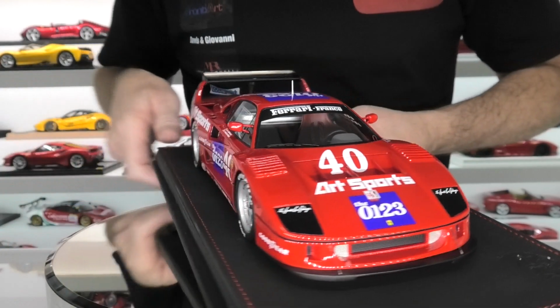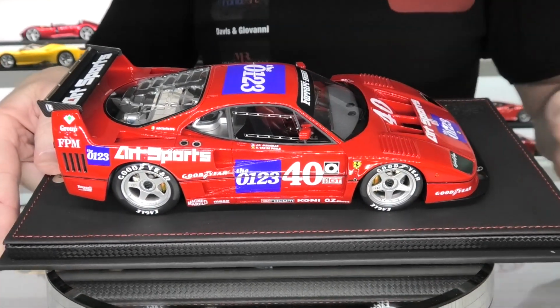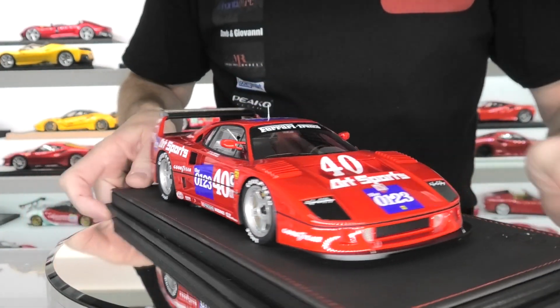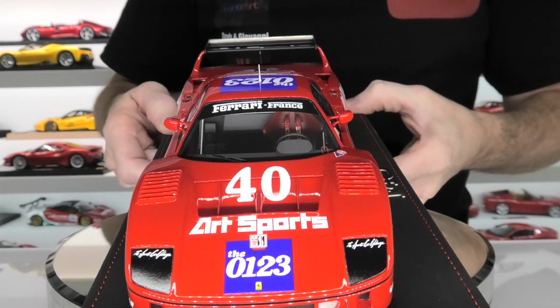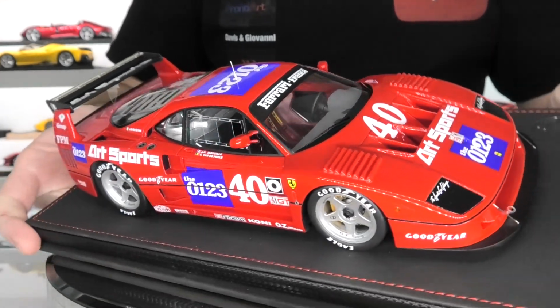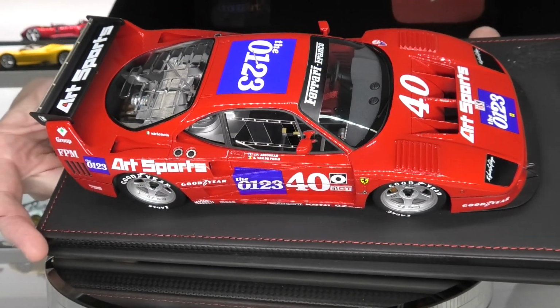There's also some carbon fiber decal on the inside of the door trims. And of course, you've got your one red Ferrari racing bucket seat, and that is running the red Sabelt racing harnesses in there as well. Not sure how much detail the camera is picking up on the interior, but it's really quite spectacular.